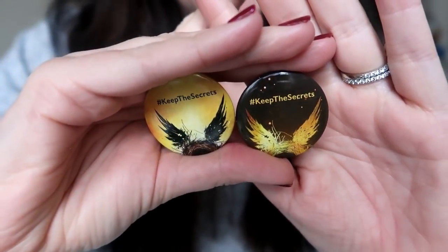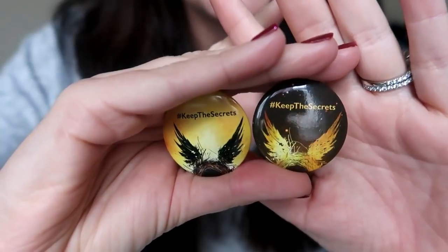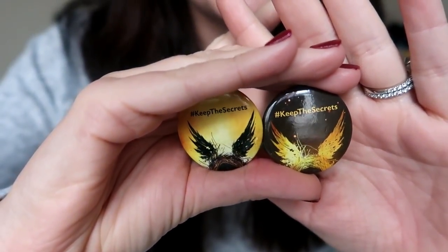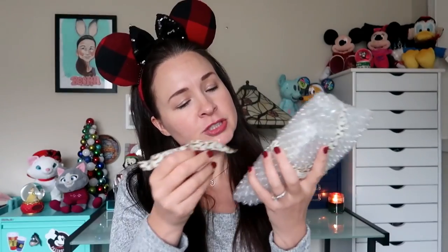Broadway. And there are two more little wrapped up goodies. So let me open these. There are two Harry Potter and the Cursed Child buttons that say hashtag keep the secrets. So cool. I really hope to see this in New York at some point. We'll see if I get to New York anytime in the near future. And I think she said there's an ornament in this one. I love Christmas tree ornaments.